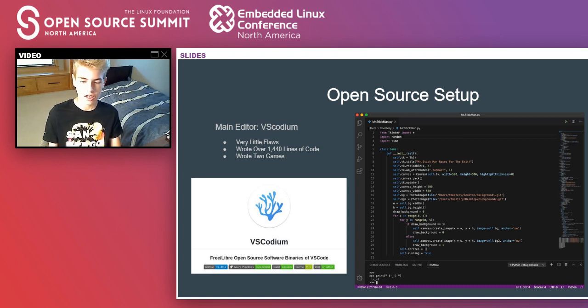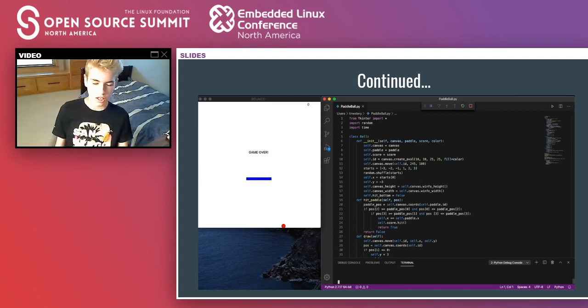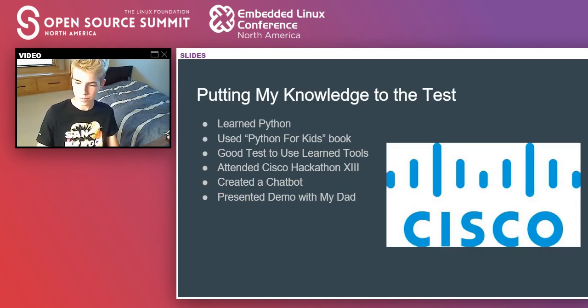I also ended up writing two games. This game I'm almost done with. It's called Mr. Stickman.py, and it's a game where you jump between platforms and try not to fall off. The other game I wrote is called Paddleball.py, and you try to keep the ball bouncing around your screen without letting it slip past your paddle. This was the first game that I actually finished. It was definitely easier than the other game, but it was still pretty fun to do.